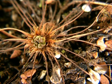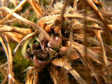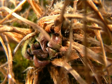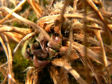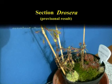However, the frost should not be too heavy for Drosera filiformis, which grows down to the south of the USA. One matter can already be commented on in the meantime. No sundew of section Drosera developing dormant buds show snap tentacles, and that applies to most of the northern hemisphere species. So we go back to the southern hemisphere and turn west.